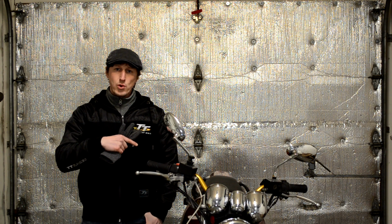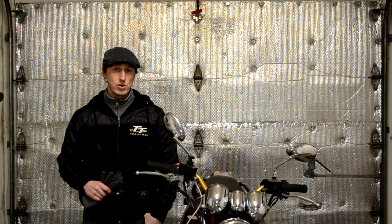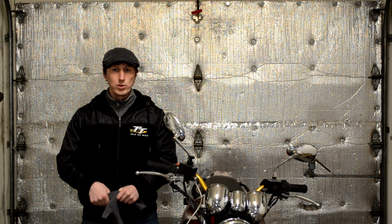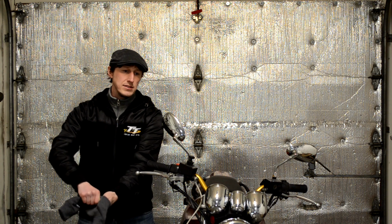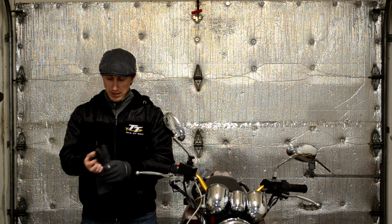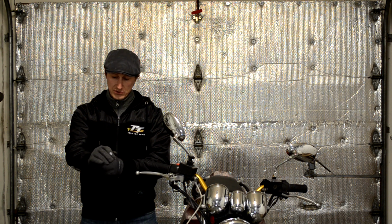My Suzuki Bandit 1200 right here has a DanMoto brand GP style exhaust installed, and it's been on the bike for about two seasons now. I'm really pleased with it. I really like the sound, and it did allow me to tune up the bike a little bit more, so I've got some horsepower. Now, I wanted to make a video and share with everybody what this exhaust sounds like.